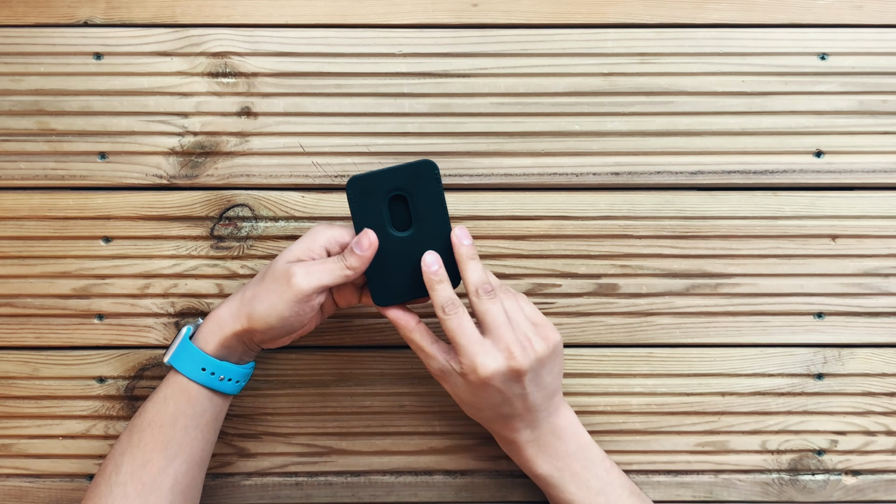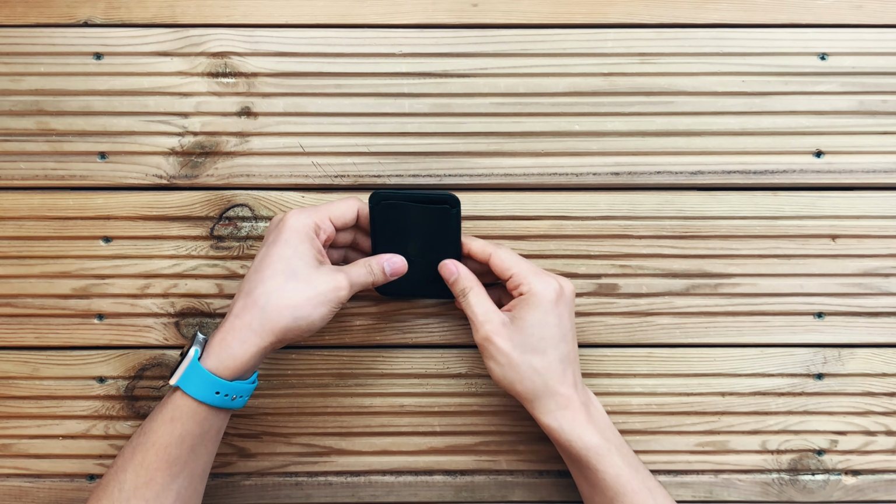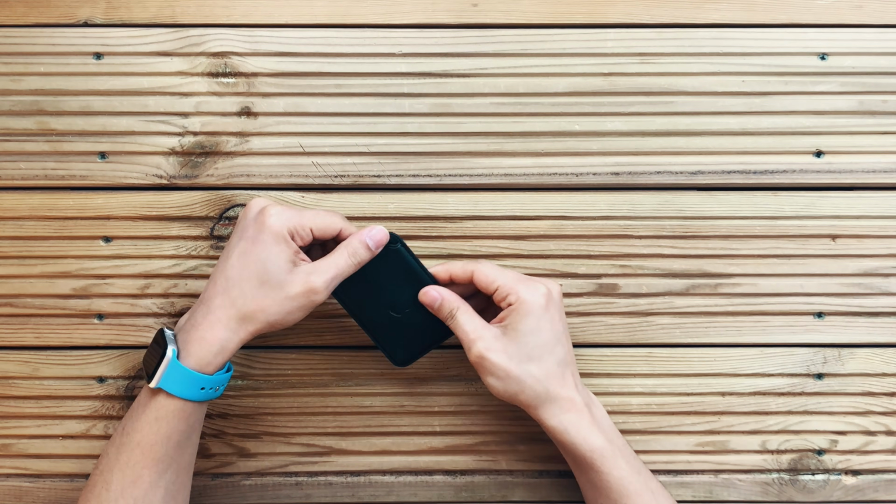So let's move this. £59. Is it worth it? I have no idea, because when it first released, I didn't bother buying it because I thought, wow, £59 for something as small as this, which is unbelievable. But you know, it's Apple.